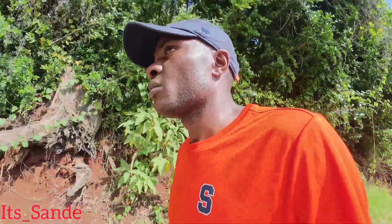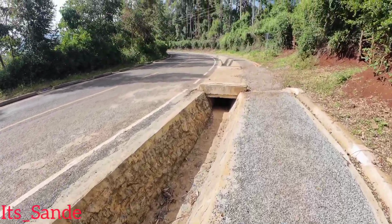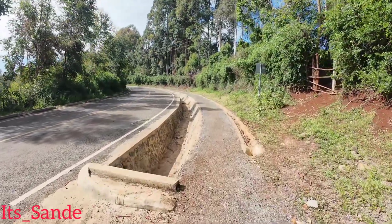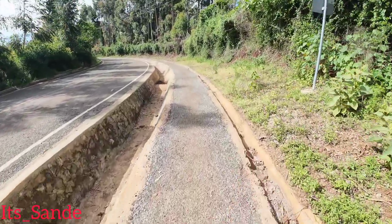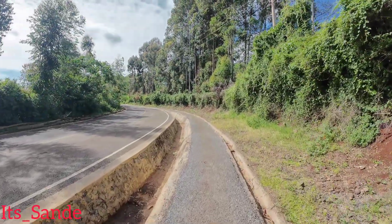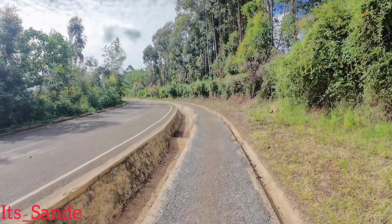So people who live here are very lucky to have these good roads. You got the drainage, very nice. And you know, having a footpath like this prevents accidents happening to the pedestrians. They just need to finish up this area, put the final tar, I think. But even if it remains like this, as long as they do maintenance, there's no problem, because we are in a village. The road is not crazily used, you know.